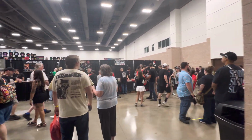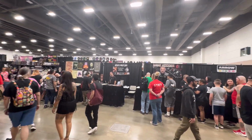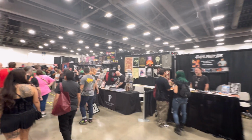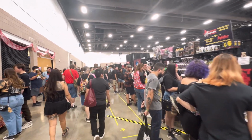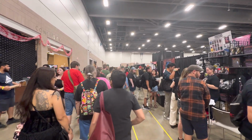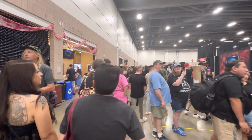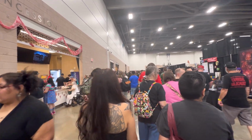Inside the convention level, this is where all the vendors are, all the guests. We have Kane Hodder over there. He played Jason several times, several Friday the 13th movies. And I'm getting a strong whiff of, Liz, what are those peanuts called? I'm smelling them. Oh, some cinnamon glazed almonds. But look at this crowd. And to me, it's not really busy yet.